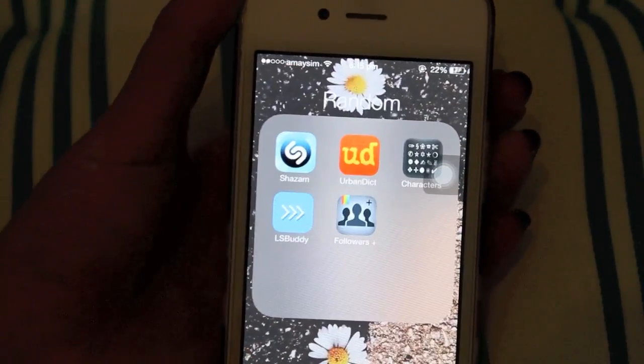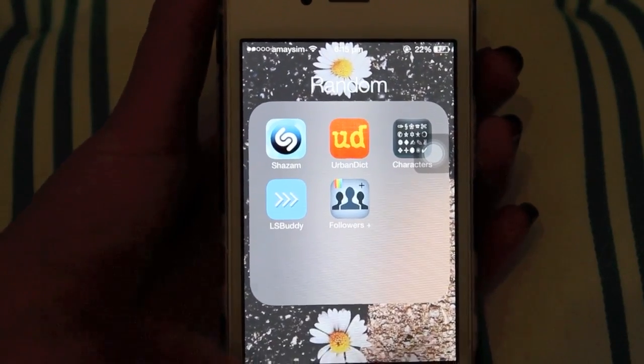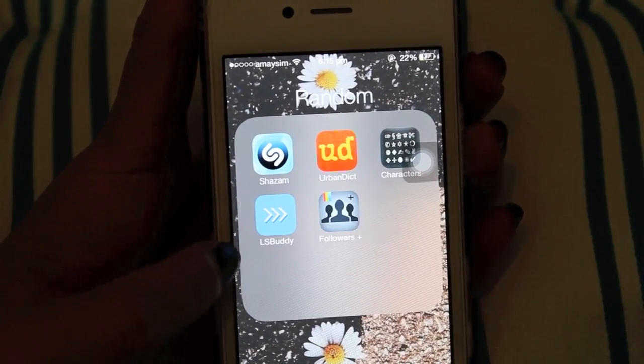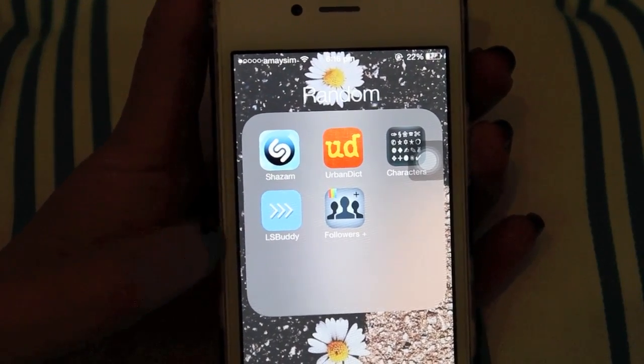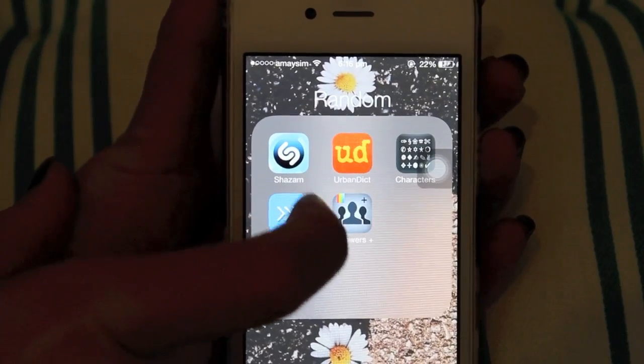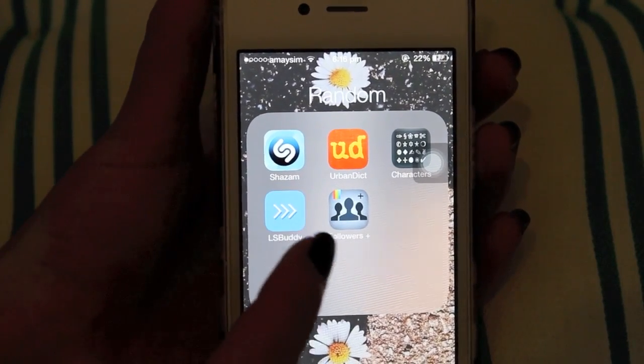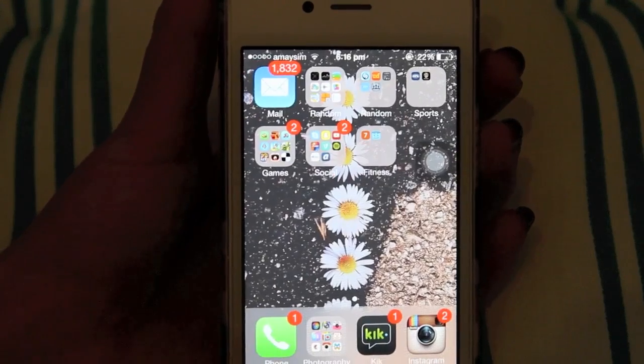Then I just have another random, which is just like games. I have Shazam, Urban Dictionary, characters. I don't even know what LS Buddy is. I need to delete that. And characters is like the cute little love heart without the colouring. It's just the outline and stuff. You can get them off there. And then I have followers, which is just for Instagram.